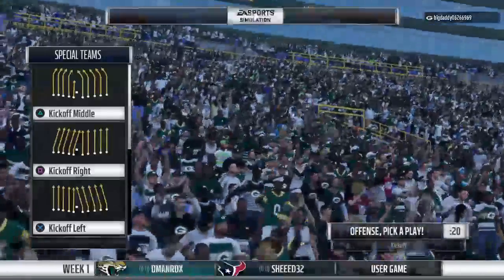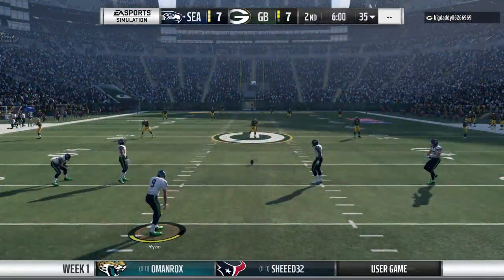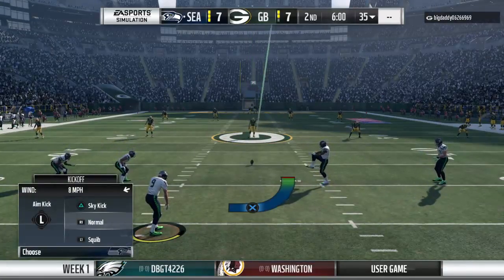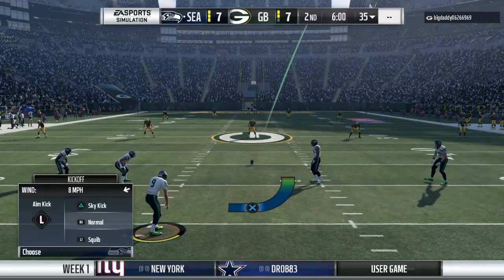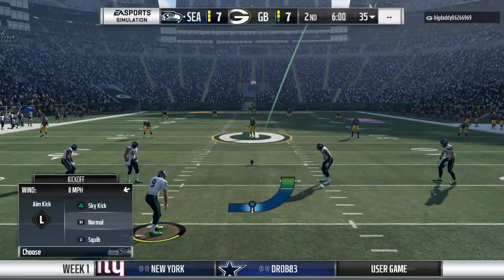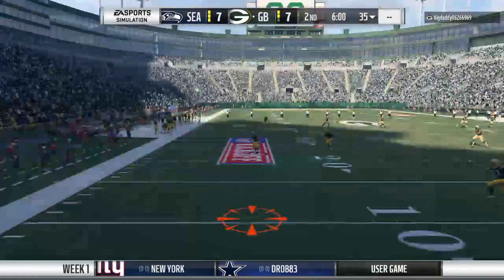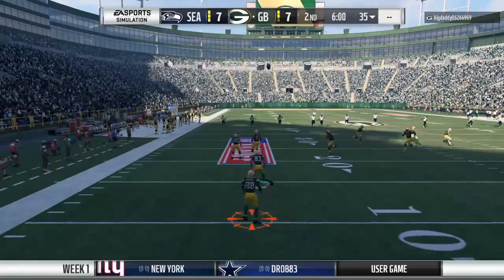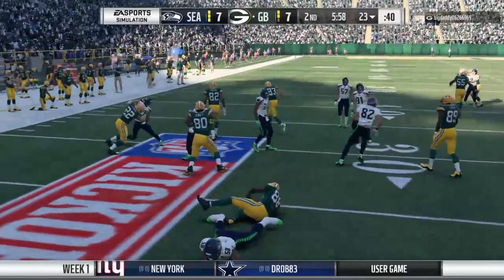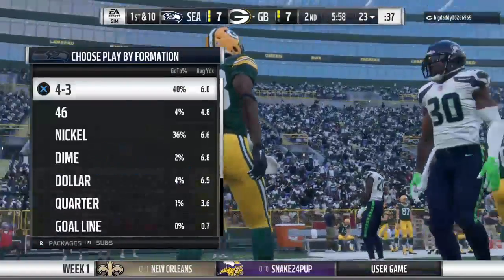Alongside my broadcast partner, Charles Davis. So a tie ball game here as the kick's away. This is taken just shy of the 10 here. And he'll get across the 20 before he's brought down at about the 23-yard line.